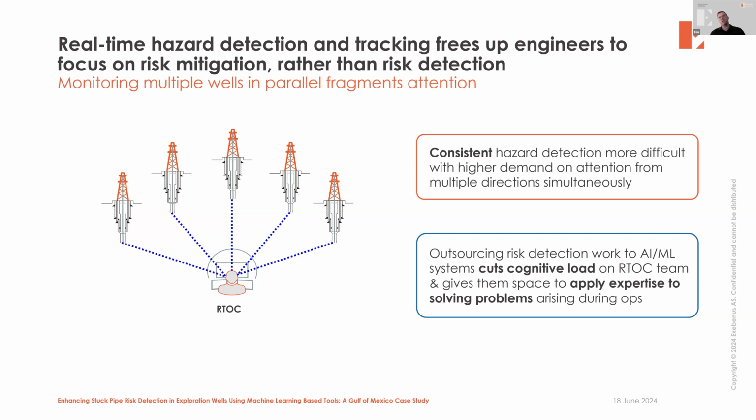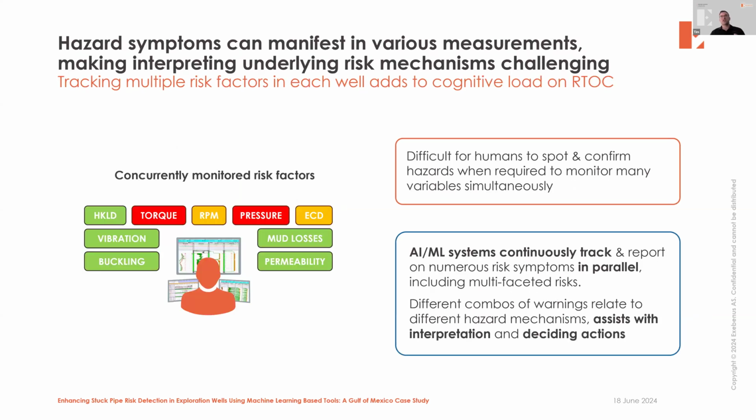So if you outsource this risk detection part of the process for a monitoring engineer to an automated machine learning or artificial intelligence based system, this helps to cut the cognitive load on the monitoring engineering teams and gives them space to actually use their human expertise to solve the problems. An extension of this idea is even within a single well, as I mentioned earlier, there are actually many types of risk symptoms that might indicate that you have a stuck pipe problem going on at that time, or potentially in the near future if those symptoms are leading indicators.